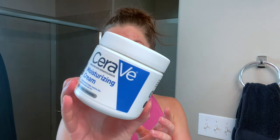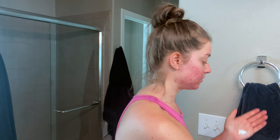Next thing I'm gonna use is some CeraVe, the moisturizing cream. I have super dry skin, so I use the cream morning and night. So I scrub a little bit.